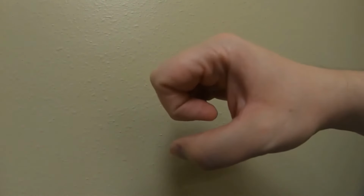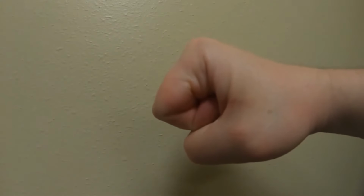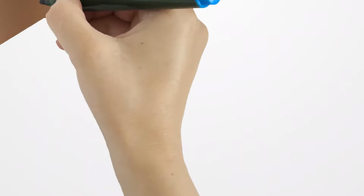Start by clenching your fists. Feel the tension in your fingers, palms, and even up to your forearms. Hold this tension and be aware of the sensation. Tighten your facial muscles. Squint your eyes, purse your lips, and furrow your brow. It might feel a bit silly, but it's all part of the process.